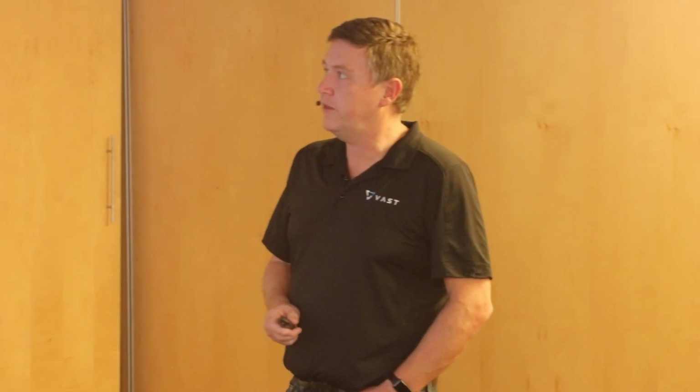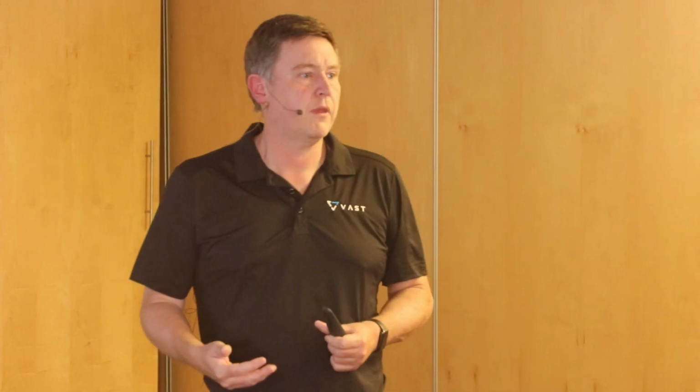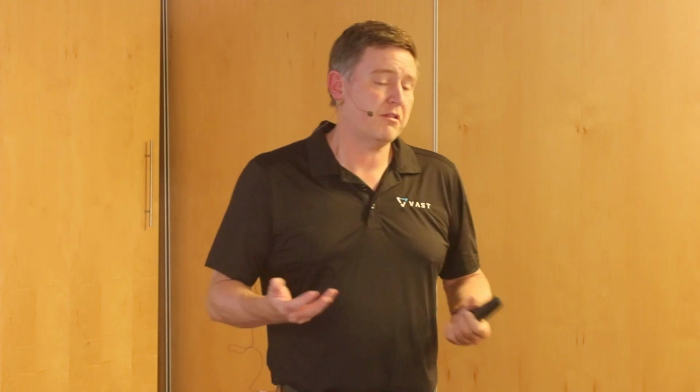I'll finish up with a comment around multi-protocol. So VAST is designed from the ground up to be multi-protocol. What does that mean? It means that the same data that's stored on a VAST cluster can be accessed not just over NFS, as we've been talking about, but also over SMB and also over S3. And this is something that some people have done in HPC environments using gateways, but generally it's not something that works well.